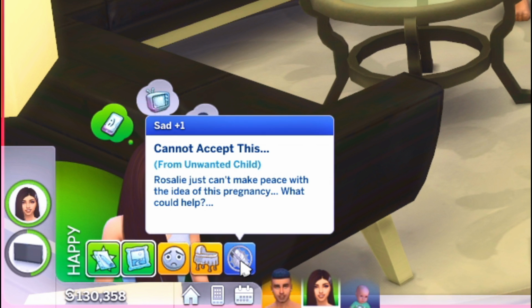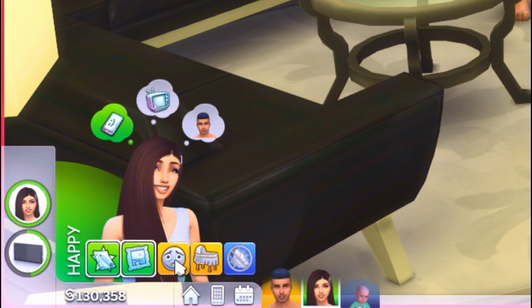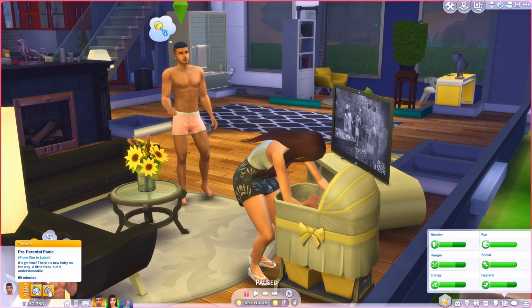Cannot accept this from unwanted child. Rosalie just can't make peace with the idea of this pregnancy. What could help? New baby from giving birth. The baby's born. It's a relief to not be pregnant anymore, but a great stress to have an unwanted baby to care for. Maybe Rosalie will get used to it. We'll see.